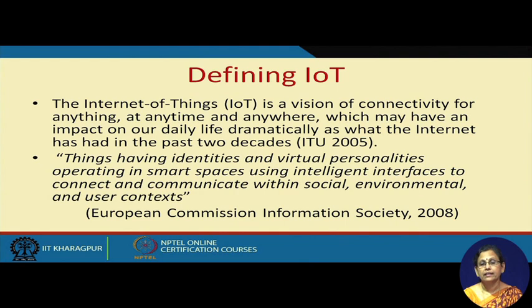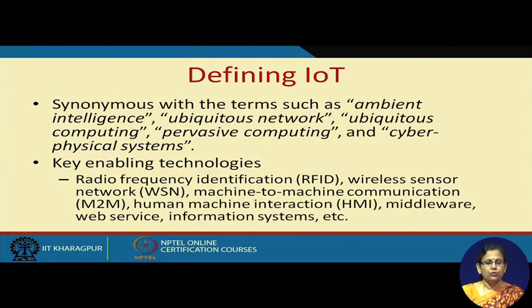Keeping this aside, if you have so many internet connections, which means so many unique IPs are now possible, what do you do with these unique IPs? Now, this concept of ubiquitous computing, pervasive computing, which means computing everywhere, are the phenomena resulting because of IoT. So, these terms such as ambient intelligence, ubiquitous network, ubiquitous computing, pervasive computing, cyber physical systems, all these are in fact synonymous with IoT. And what are the various enabling technologies for this?